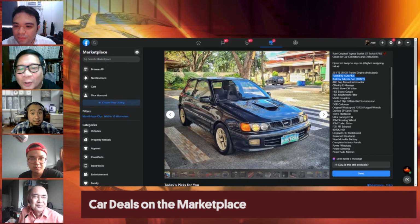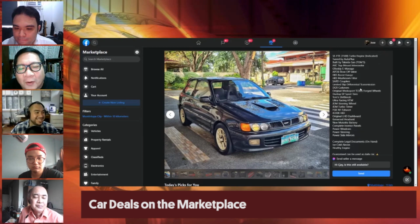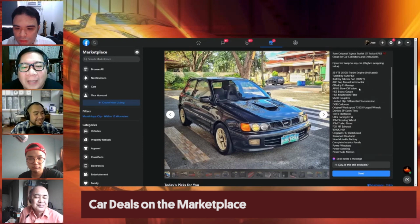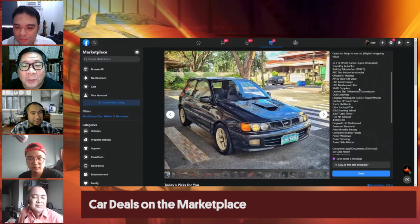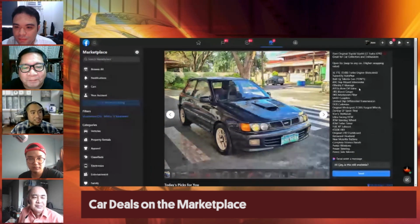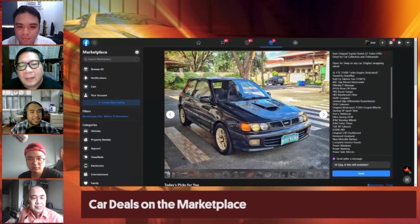It's built over at Autoplus. Aside from the engine, it has many parts: the coilovers, brakes, and everything. And the interior is also intact. It's a converted car, but it's become more of a collectible nowadays. The EP82, but it's the engine here which I really like, because it was personally built by Takeda. So question, Francis, are you getting this for the collector's sake or because you want to drive it every day?